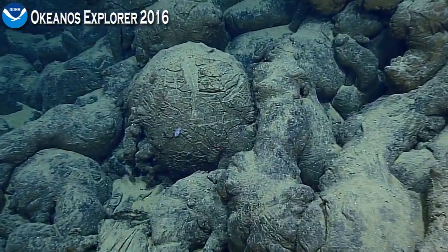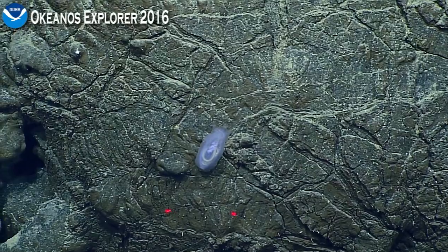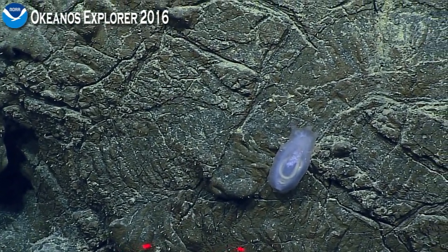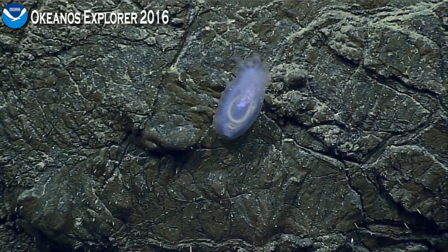Sure. These are pretty agile holothurians. I mean, they're climbing up like a 90-degree slope. It's a little one. Let me know if you want a nice close-up of this or not. You can zoom a little more if we have any more zoom.